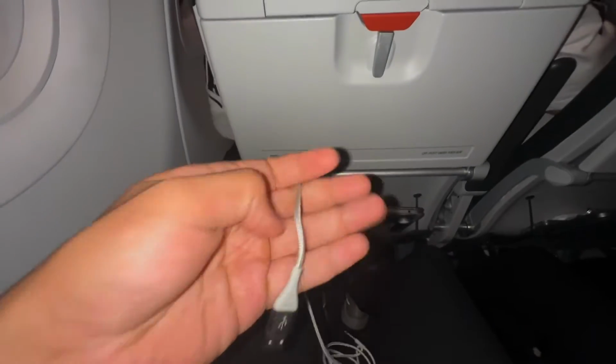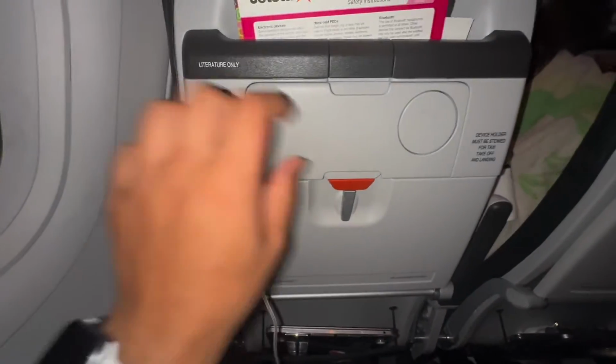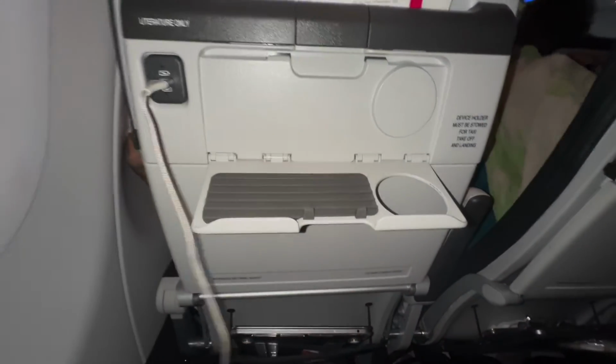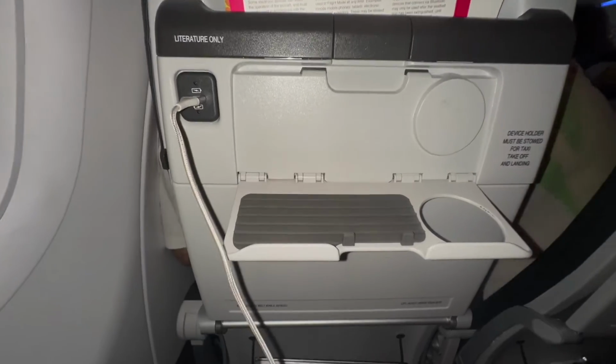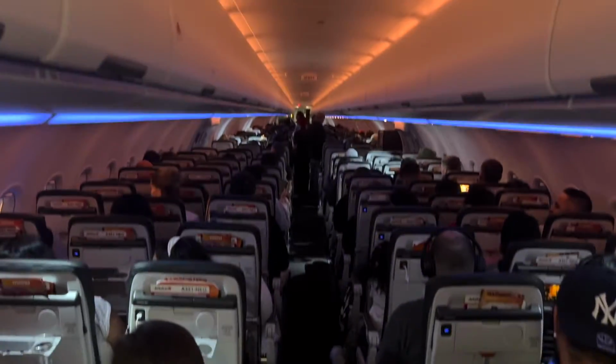So as you're completely reliant on your own personal devices to keep yourself entertained, there's a USB-A port to charge your devices. I would say make sure to bring an iPhone or Android charging cable, because that's the only option you have to charge your mobile devices or your iPads. But that's about it. That's all this flight has to offer.